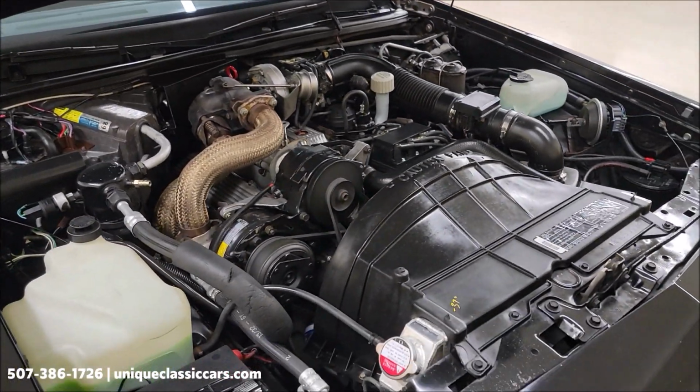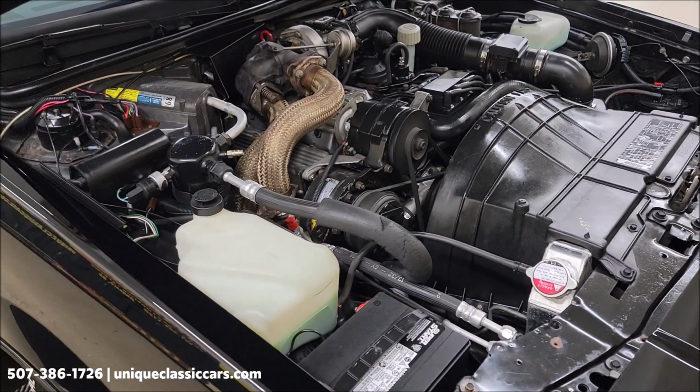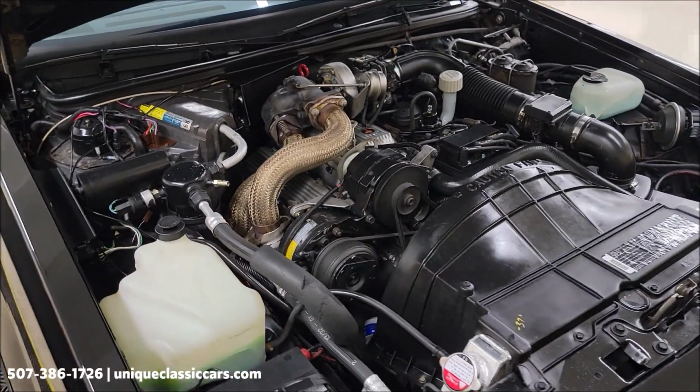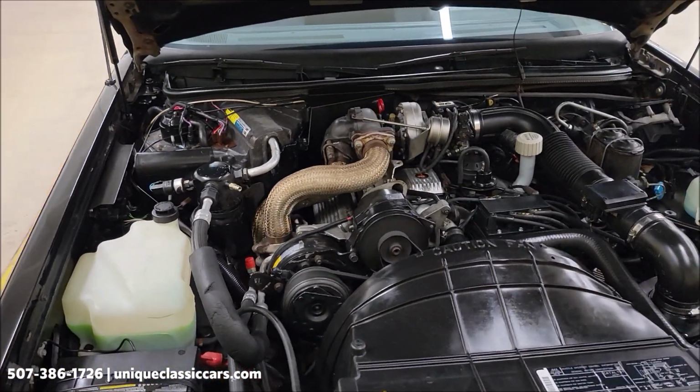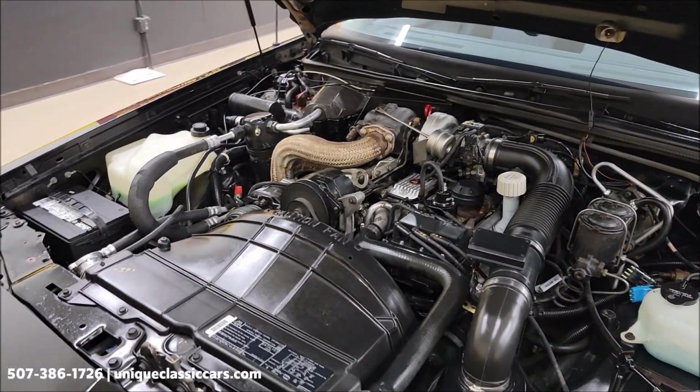And there it is, folks. 3.8 liter turbocharged V6. One of the fastest cars you could get your hands on in 1985. And how fun would this be to this day?